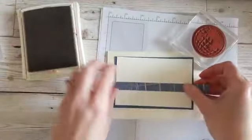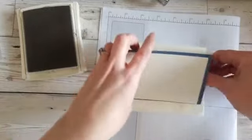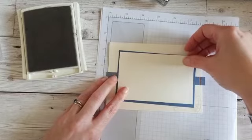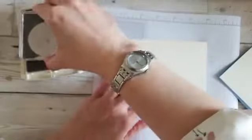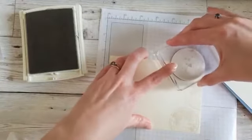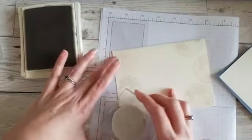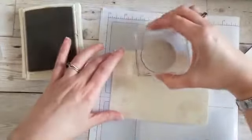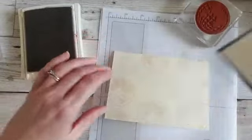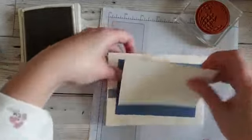Let's see, what am I going to do? Yeah, I don't think I'm going to stamp it all over. I think I'm just going to do it in the two corners like so. Okay, this is going to go on the back. No, I'm going to do it a bit more. So I'm just going to stamp it all around. Yeah, that's better. Okay, and then I'm going to take this bit.